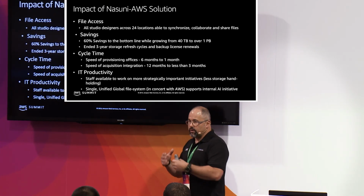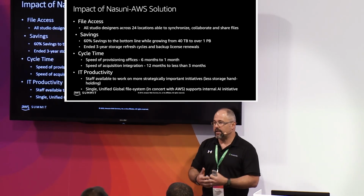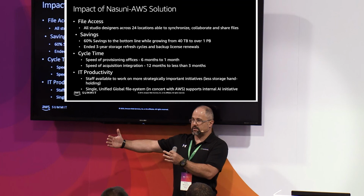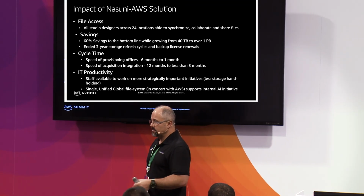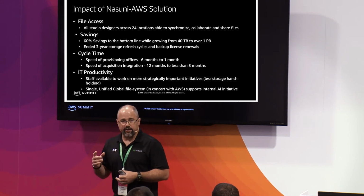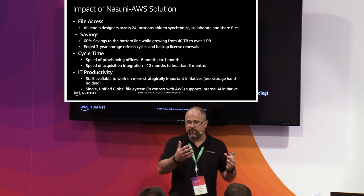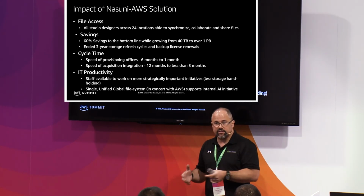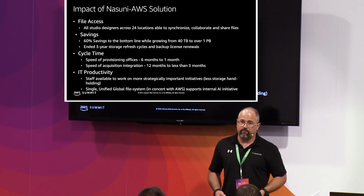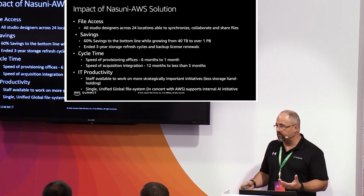With Nasuni and our customers, since your data is in the cloud, you can now use all those other cloud services to run against that data. So you stand up an EC2 instance, you now have file access in the cloud, and you can run business intelligence, artificial intelligence, whatever you need to do against it. You don't have to bring that data all the way back to an office or a data center. You do it all in the cloud, right? So that's got a lot of benefit for both scale, obviously, and costs.